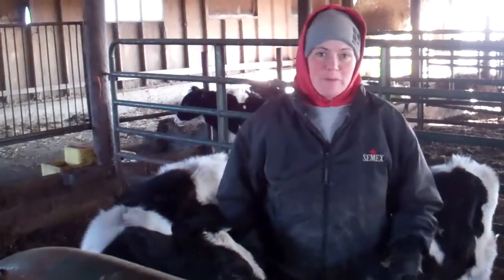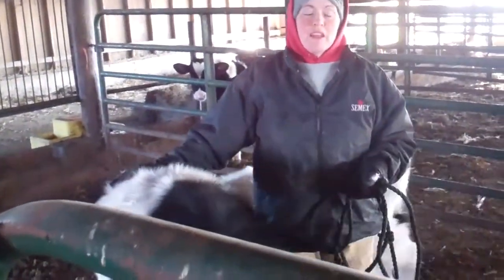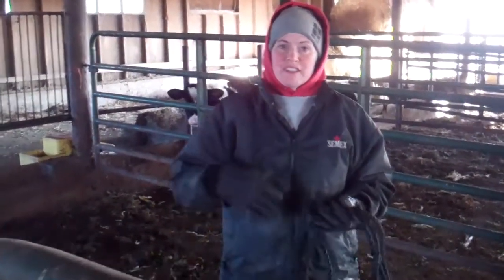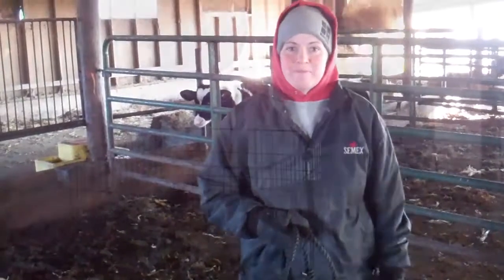So they get a little bit excited when you turn them loose, and they get this whole big pen to explore. This is also the first time that they're in with other calves. That's because they're kept separate to prevent disease until they're a little bit older. That way they're stronger and their immune system will fight it off.